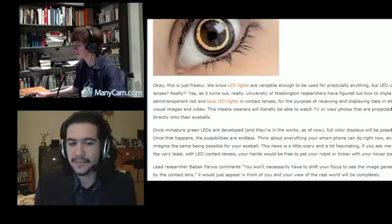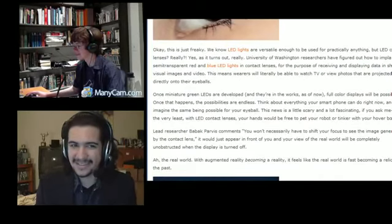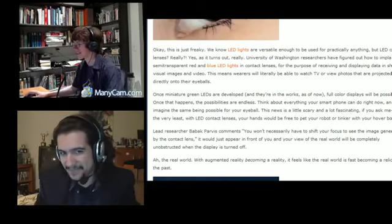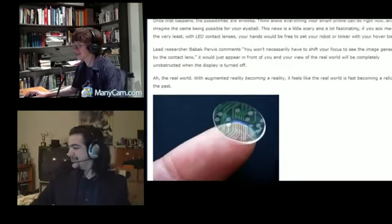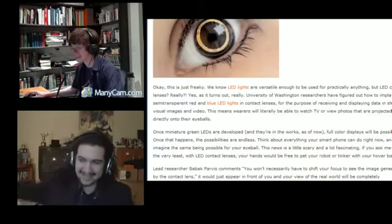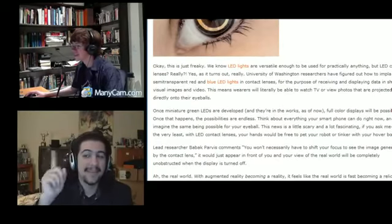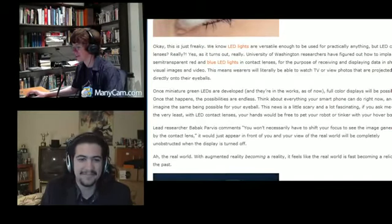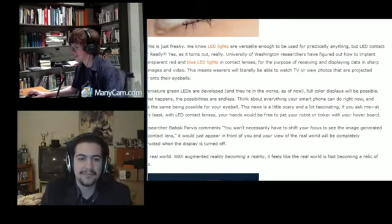What this kind of reminds me of is the Google glasses, which Deus Ex essentially did, again, I believe, the same thing. You never asked for this, but you're gonna get it regardless. So this is just a cool little piece of technology. It's just neat. It's in development. You obviously do not have to get it. It's not required of you if you do not want to put something like this in your eye yet. Until they just replace your eyes when you're born with augmented ones. I don't know. And this is a little scary and a lot fascinating, if you ask me.